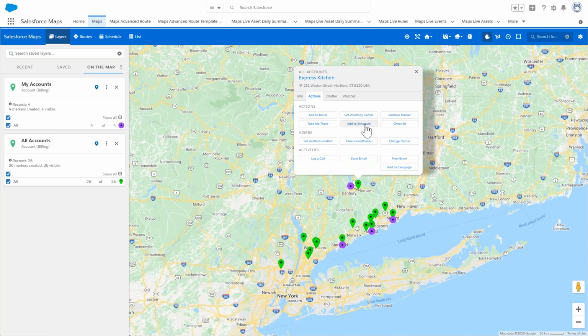I can schedule a meeting with them. I can add it to a route if I'm on a route planning, or I can have it automatically take me to that account. This is just a touch of what Salesforce Maps does, but this tool is an absolutely breakthrough kind of item that can help your sales reps out on the road start to make use of trips and data that they've got in the system as they react to things that are happening.